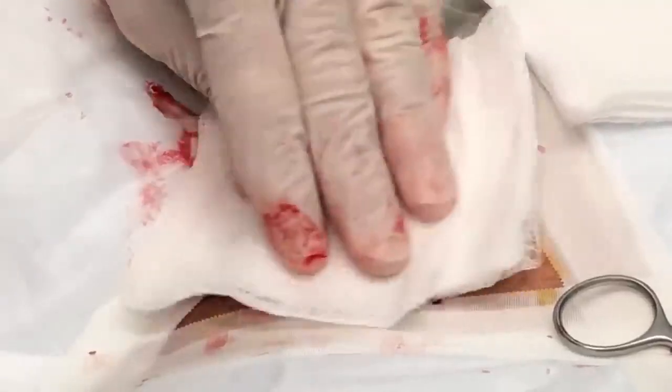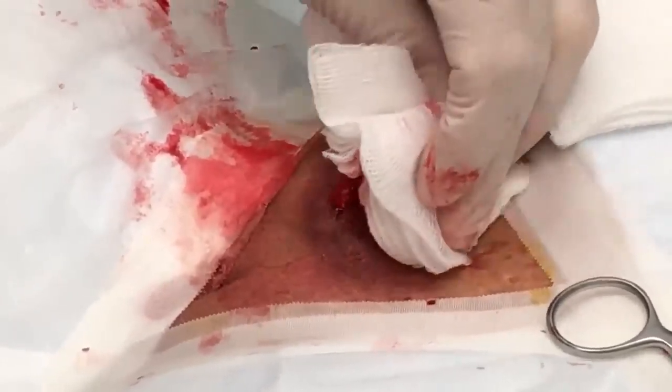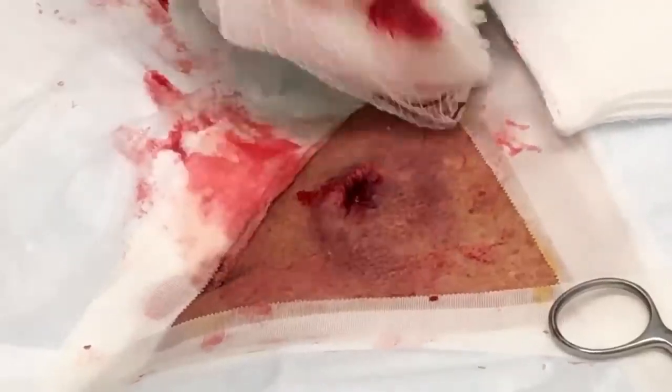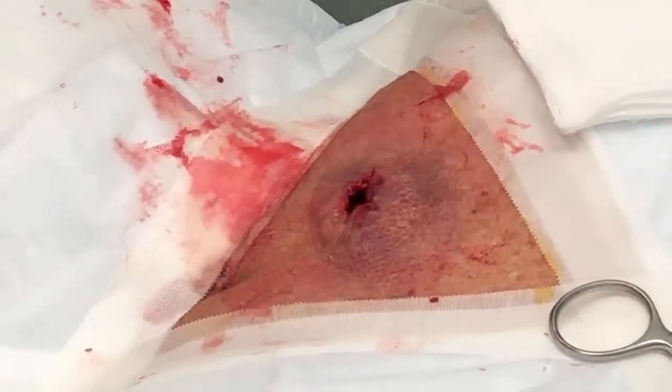I like to use a little dilute peroxide to flush so that it helps bubble out anything that's done. Oh, it felt warm? Mm-hmm. Good. All right, let's pack it.